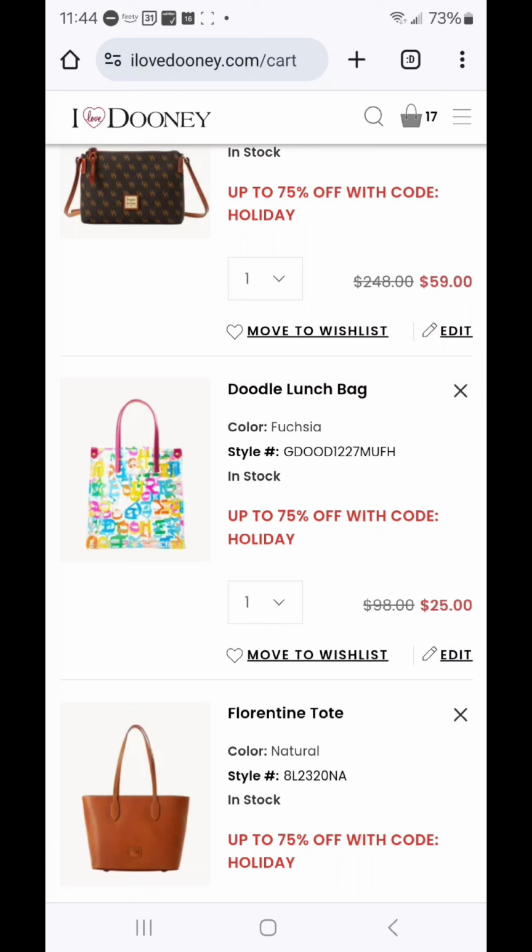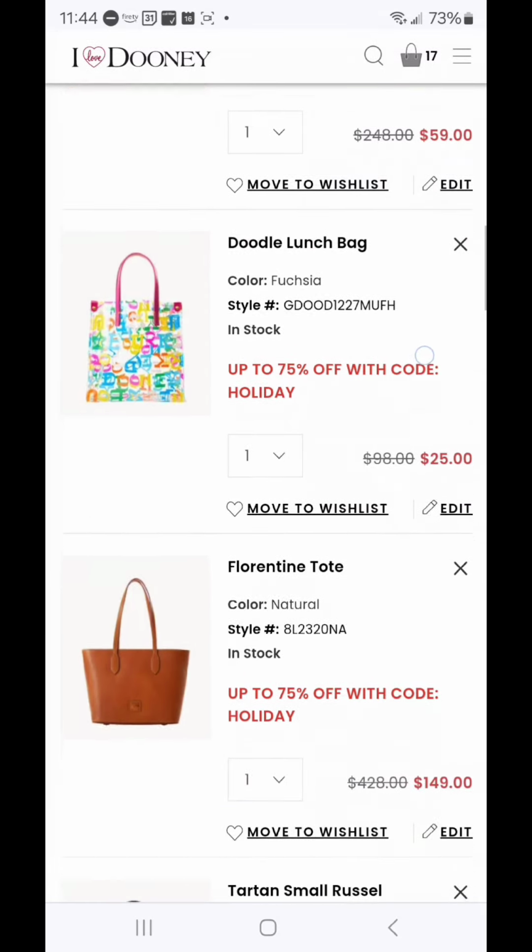It is just one of those easy essential carries. It's not going to be overwhelming. You can also, for privacy, throw a scarf or something else in the interior, or a bag organizer, so that all of your bag contents are not visible to the entire world. With the code HOLIDAY, it is $25.